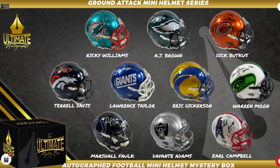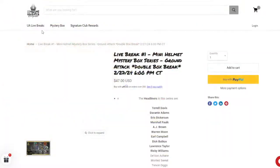And then we do have Dick Butkus, the late great Chicago Bear legend. We are down to just 13 minis left. Brown, Adams, Butkus, Taylor, Marshall Faulk, Earl Campbell. That is 6 photo headliners plus the Trayvon Diggs. That makes it a 7 in 13 chance in the mini helmets.